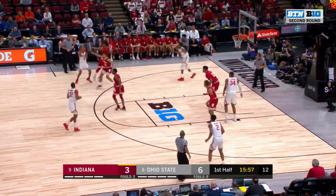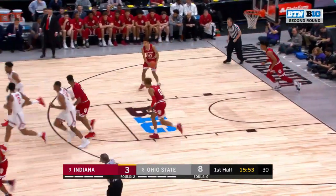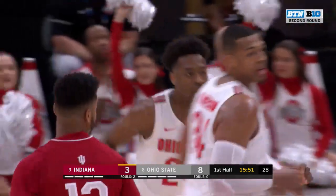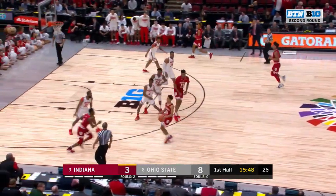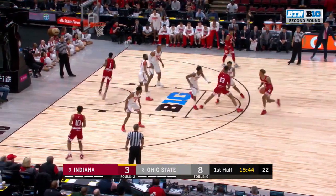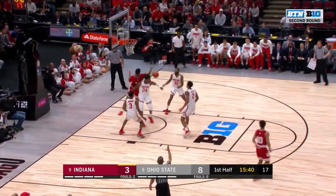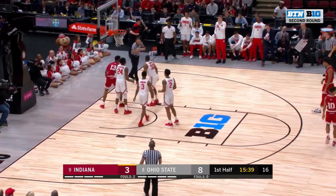Indiana was picked preseason third in the Big Ten. Okay, disappointing year is Andre Wesson. Nice little mid-range. Nice utilization of the misdirection dribble. Brian C.J. Jackson dribbles right and throws it back left when the defense shifted accordingly. Good to see one go through. These teams combined 3-for-13 to start it. Smith, nice, into the neck.